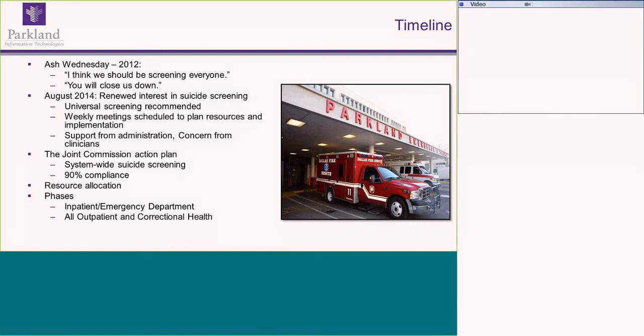And the medical director of our very busy emergency room at the time said, absolutely not. You will close us down if you do that. Fair enough, in retrospect, that was a very naive suggestion on my part. I didn't have any sort of plan in mind for responding to the patients identified by the practice. I just thought that it was the right thing to do.